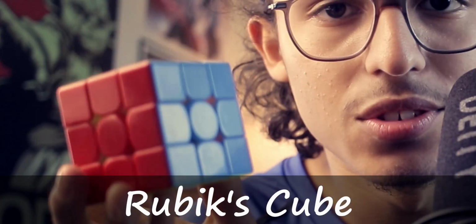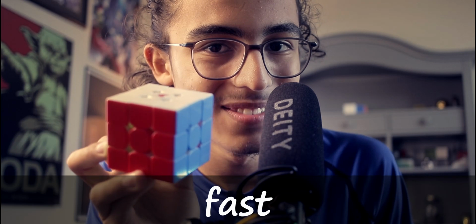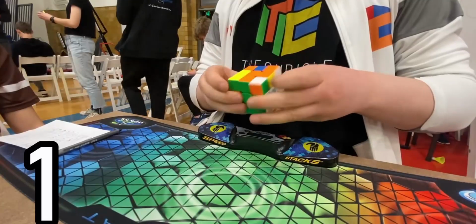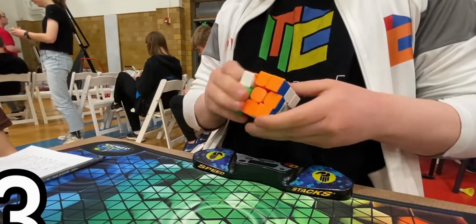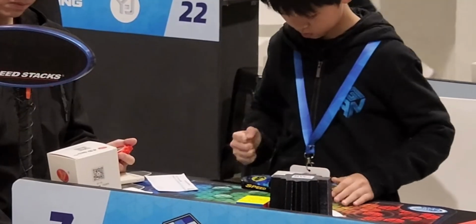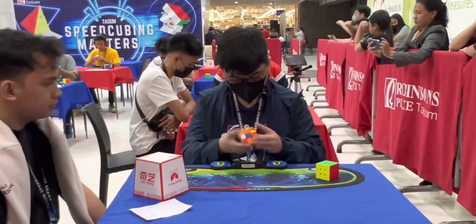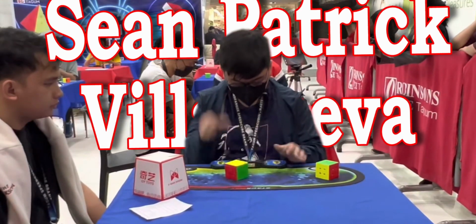This is a Rubik's Cube, and some people can solve it really, really fast. All of these people use CFOP, which is arguably the fastest way to solve the Rubik's Cube. But what if I was lying to you? This is Sean Patrick Villanueva, and he uses Roux.